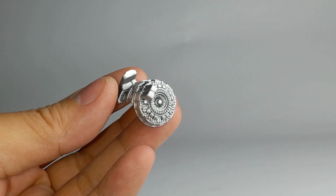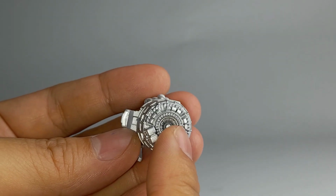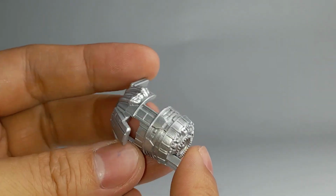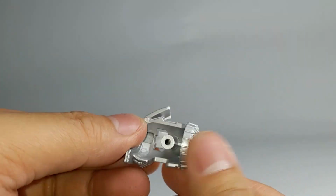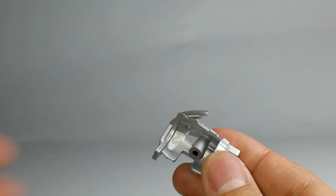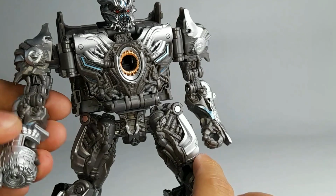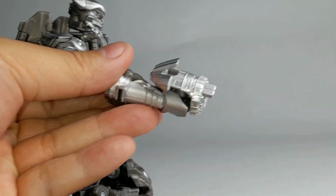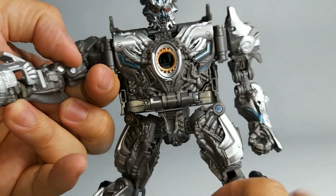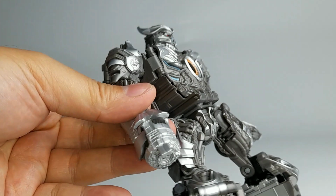The arm cannon, the sculpting work and the details on this cannon really look good. This cannon is nicely painted in this glossy silver, but the bottom part of the cannon is a bit too hollow. We have an obvious bit here for us to attach on its hand. Personally, I think this cannon looks a bit too small and also a bit too short. It looks more like a small pistol instead of a more dangerous heavy weapon.